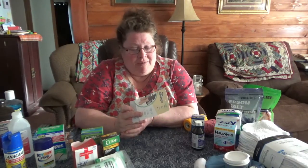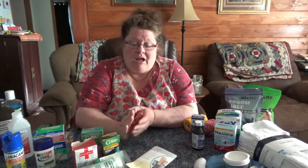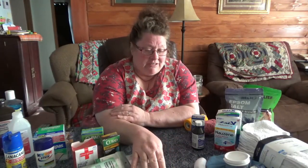Also, things for blisters. Make sure that you take really, really good care of your feet. If you're diabetic or any kind of injury to your foot, you have to make sure that you take care of it so that you don't get any kind of infection in it. Stepping on a nail, getting a scratch, anything, getting a splinter in your foot, having an ingrown toenail, anything can cause problems. So have some things that you can use to take care of your feet.